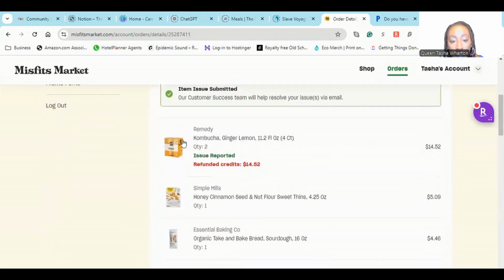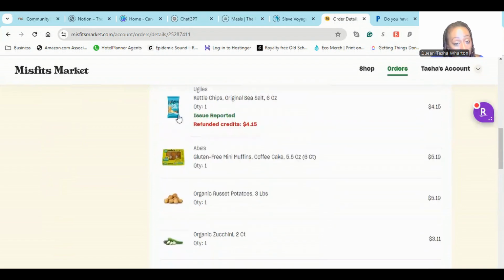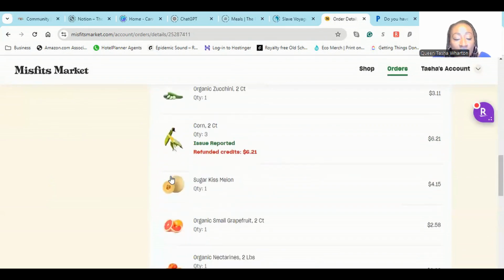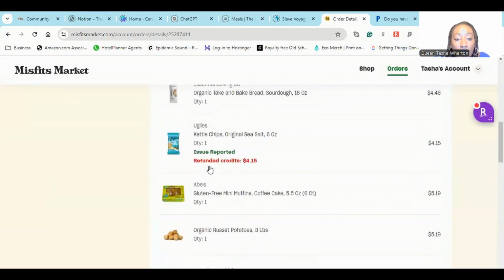So they refunded. Okay, I didn't get the kombucha at all in one order. They forgot to put it in. This one, the chip bag was open a little bit. I still ate the chips, but it was popped open because they had something sitting on top of it, and the delivery driver was bumping it around. And this one also, whoever packed this box forgot a lot. They didn't put the croissant in there. They didn't put the kombucha, and then the nectarines went bad. So anyways, I was able to go in here and report all this stuff.